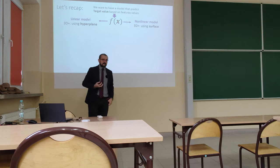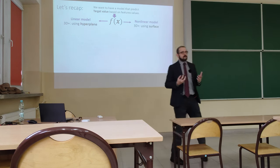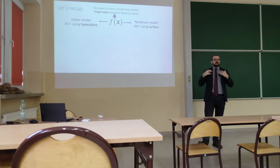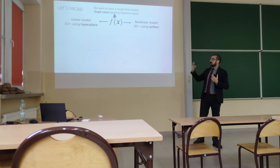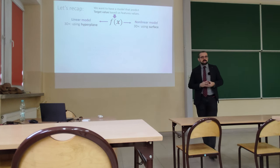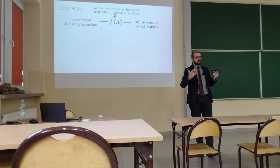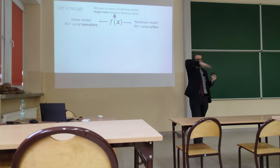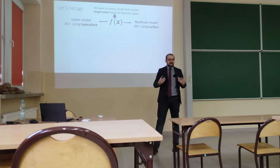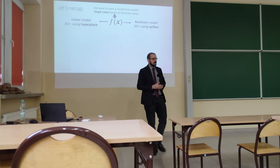And as you might remember from our previous course, we can build models belonging to two different categories. So we can have linear models or we can have non-linear models. Linear models for a one-dimensional problem are just straight lines. So our model is a straight line that defines where we look for data. For the generalized high-dimensional problem, it would be a hyperplane.